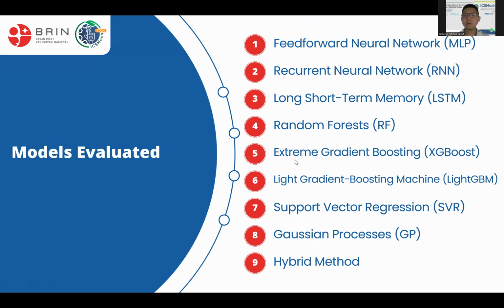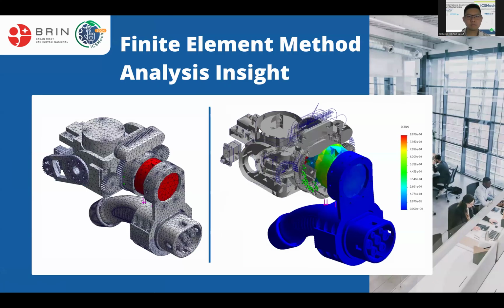The models evaluated were feed-forward neural network, recurrent neural network, long short-term memory, random forest, extreme gradient boosting, light gradient boosting, Gaussian process, and hybrid method. While the finite element method analysis was not directly used in machine learning training, it provided key insight into the flexible tube static deflection behavior. This helped refine the understanding of the system dynamics and the interaction of forces.